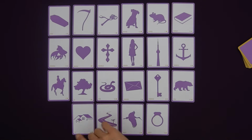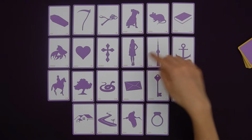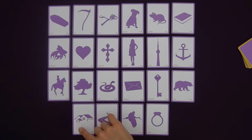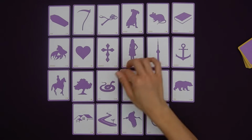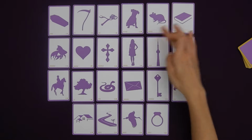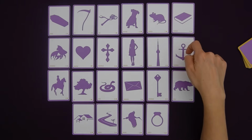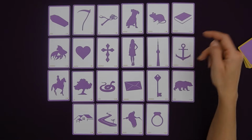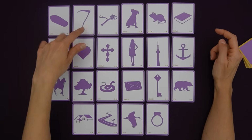Other combinations across diagonals. There's this one. We have the house, snake, woman, mouse, and anchor. So the woman in this context might suggest the more challenging relationships, or the fallout here. That's possible. She could also be part of the solution, as you need to tap into her to help resolve the problems. And the one that comes here starts here with the fish and scythe.